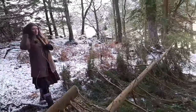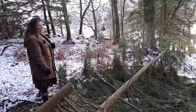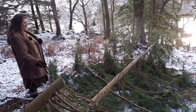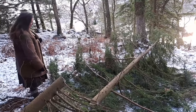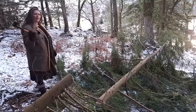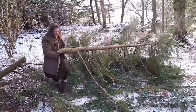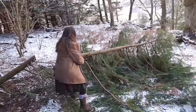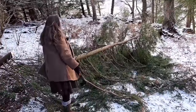Drag it, yeah. We'll pull it round and drag it. I reckon both of us can drag that without having to chop it up, and then the sheep can eat all of the foliage off it and we'll chop it up and burn it. Win-win. Hi-ho. It's quite heavy. It is quite cumbersome. So, I don't know. Yeah, if we flip it over, it'll be a lot easier, I reckon.